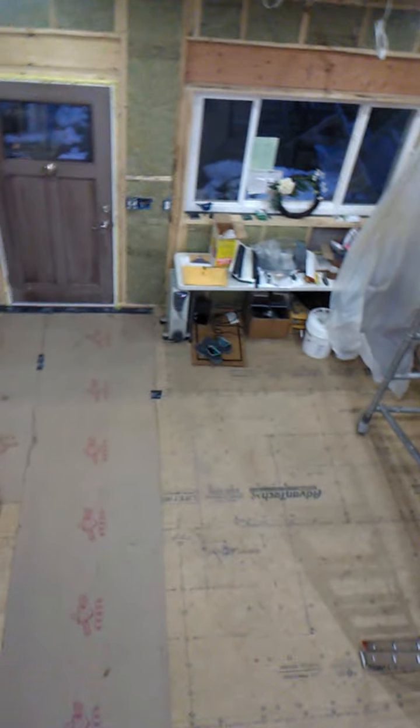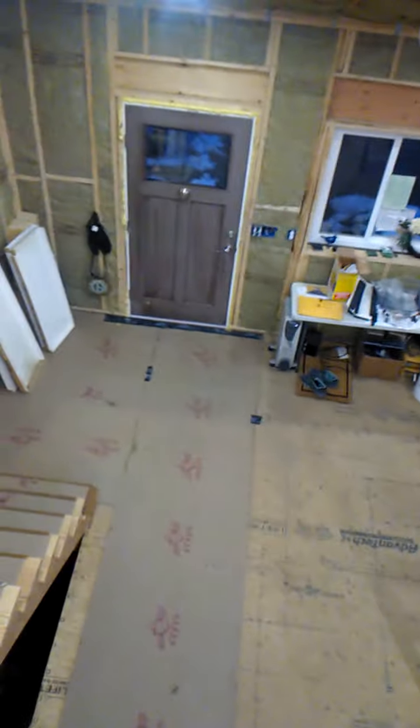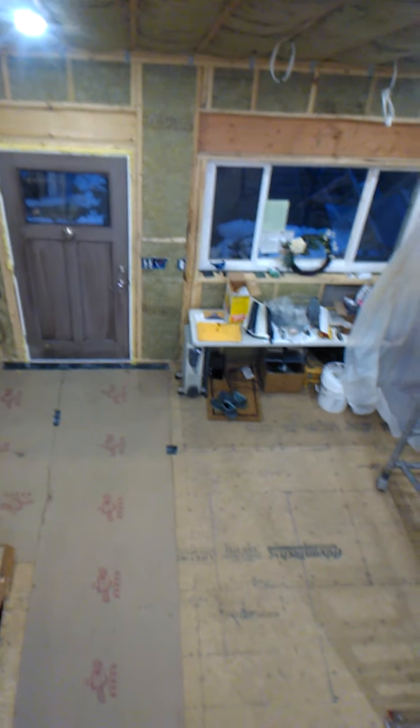I'm pretty happy with just the baseboard heater in the basement. Up here, I had that one plugged in. I'm actually sweating, but that's it. Nothing else to report.